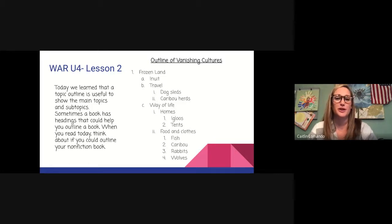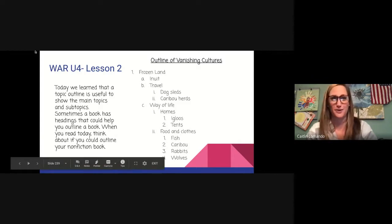And then we learned about their food and clothes. We learned that they use fish, they use caribou. Something we didn't get to is they also use rabbits and wolves. Again, they use every part of the animal. They are not wasting any portion of it. Today we learned that a topic outline is useful to show the main topics and subtopics. Sometimes a book has headings that could help you outline a book. When you read today, think about if you could outline your nonfiction book. Could the headings or subheadings help you create an outline like I did? Probably.